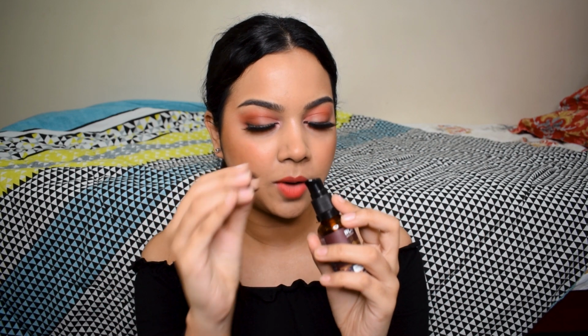At the same time it comes with a pump and it has a cap on top which helps to not let the pump press and the product dispense out. There's one big thing which I don't really like, which is that if you press it, you have to go in for a full pump. You can't do a half pump or three-quarter pump by any chance. So this gets a little problematic when you just want to take a little bit of product but a lot of it just comes outside. So that's a little bit of a bummer for me.